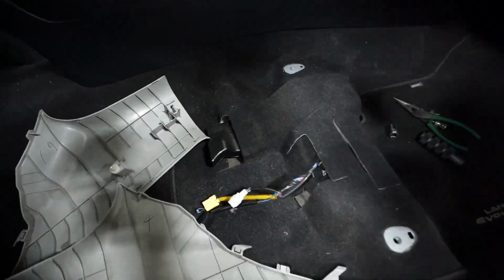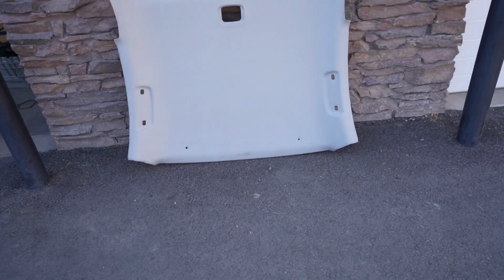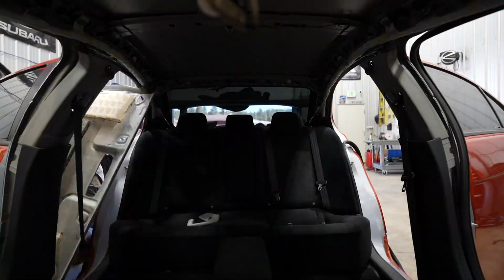Beautiful. So today we are going to be finishing up the Orange Evo 10. I have plans to make this car sound like a jet. I'll show you guys later on, but before we do that, we do need to go ahead and get the interior back together. Headliner was pressure washed last night and it came out perfect. So let's go ahead and get everything back in the car and the rest of it complete, and we'll be done with the inside.